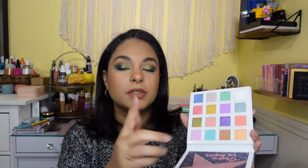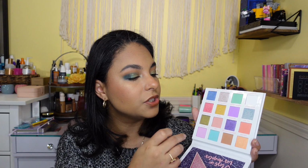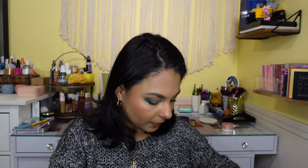I love the shimmers in BH. BH has amazing shimmers. The mattes are good in here. I just don't have enough of them. So that is my only complaint. So that's that shimmer from the BH one. Yeah, so this is a really cute palette. I just wish it had a couple more mattes in it. It was just missing a little bit of that for me in particular.